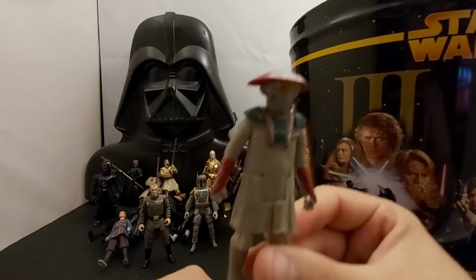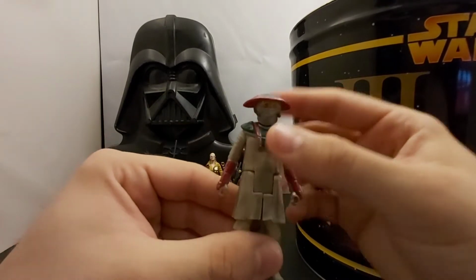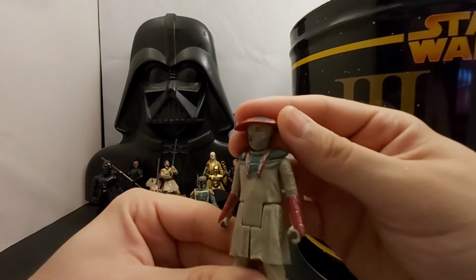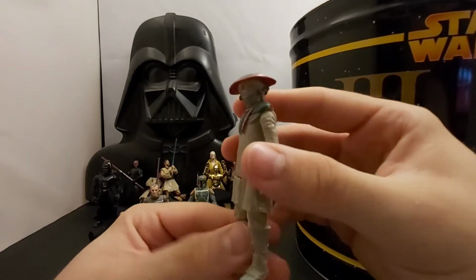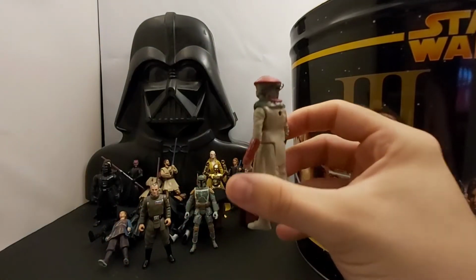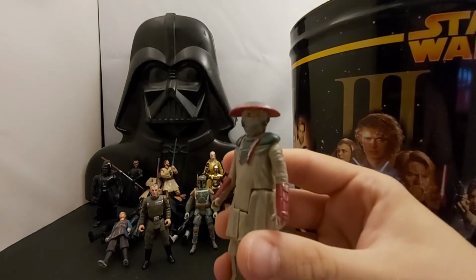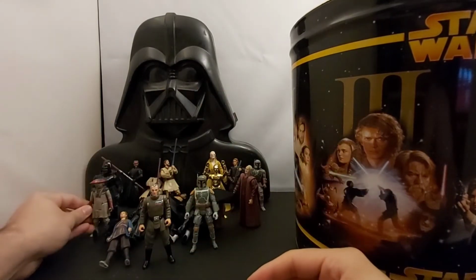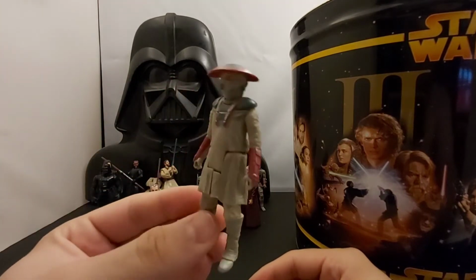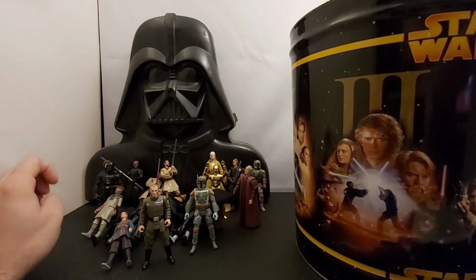Constable Zuvio, the character that never made it into the film, but had figures of. It's a cool thing that they threw him in The Mandalorian, the opening scene in the first episode, just sitting there at the bar. So at least we got to see him on screen, I guess. So technically this is a Mandalorian figure. Alright, who else do we got?